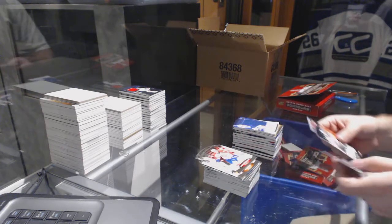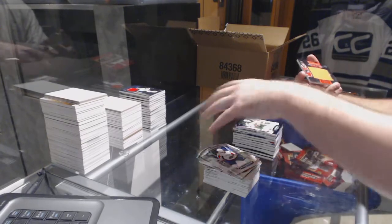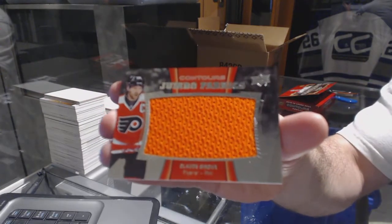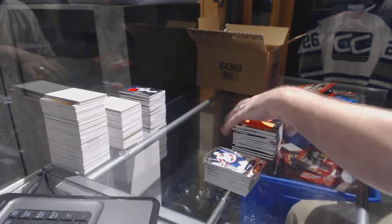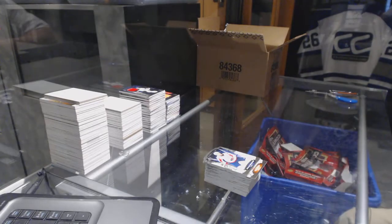And we've got for the Minnesota Wild, Zach Parise $4.99, and a Jumbo Fabrics for the Philadelphia Flyers, Claude Giroux. Claude Giroux. All right.